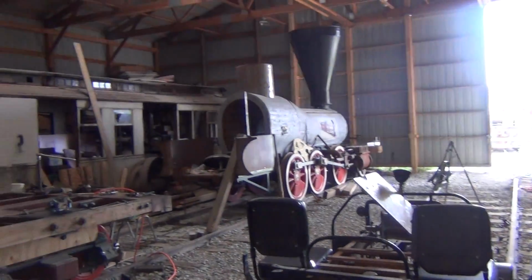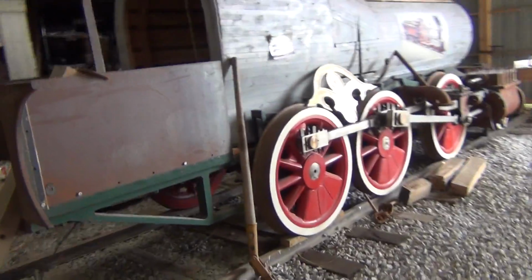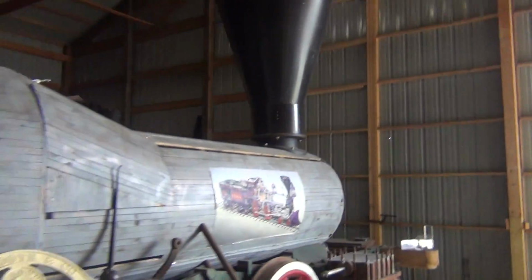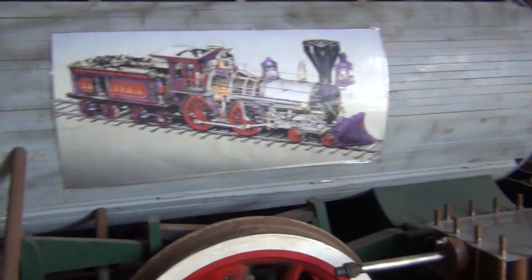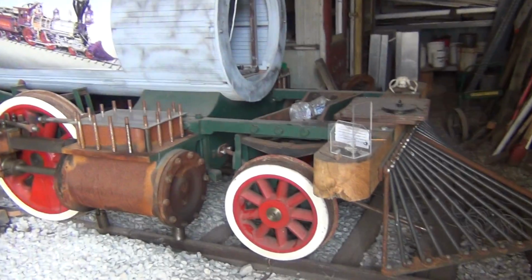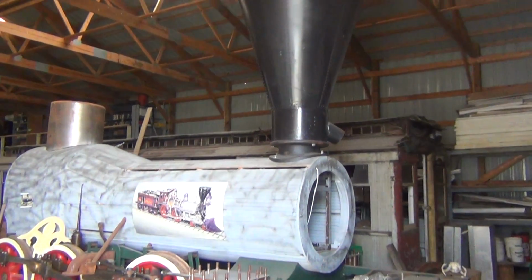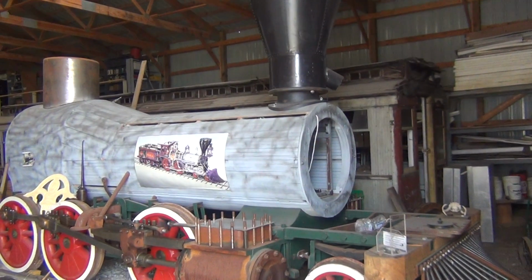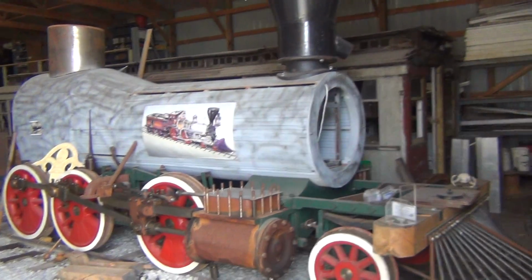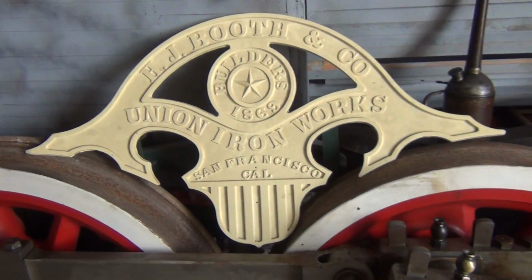Yes, Virginia Truckee #1 replica, right here. So here she is, the Lion. The complete replica of the original.